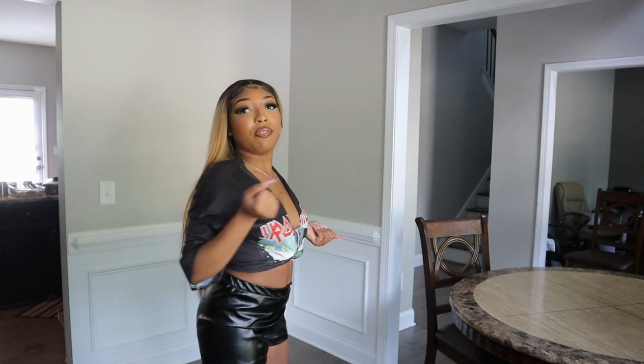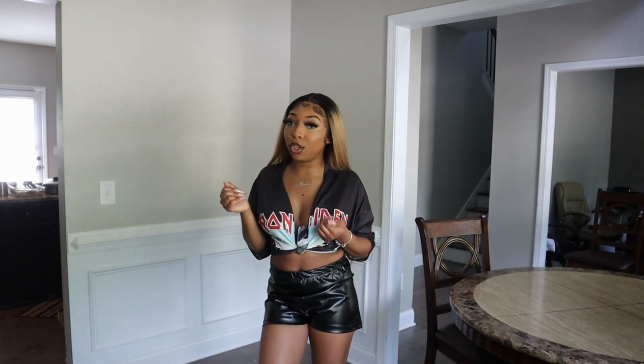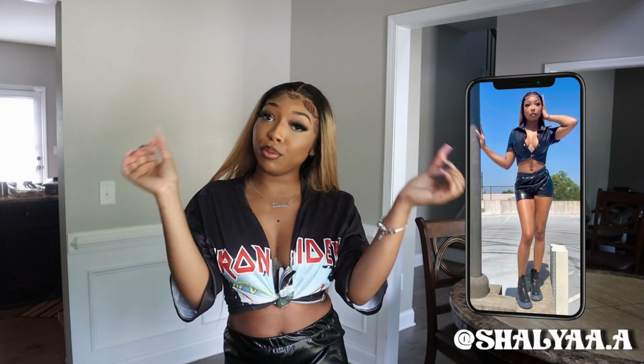The only thing with this shirt is that the arms are really long for it to be a small shirt. I just didn't like that. But I felt like with me cutting it, it definitely gave it a different vibe. It just looks so cute. I actually took pictures in the shorts and the shoes yesterday, and so it should be posted by now. I thought the picture was really, really cute.